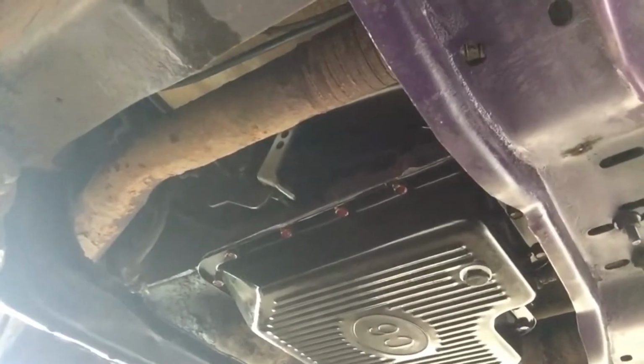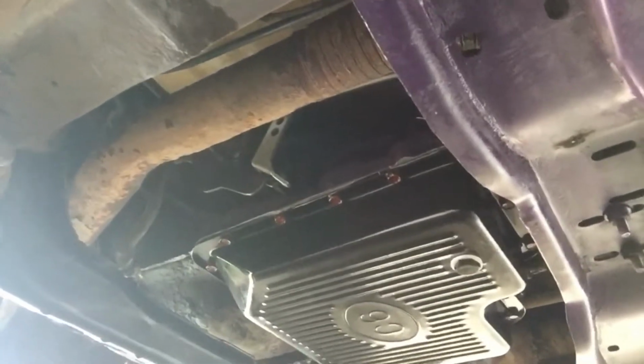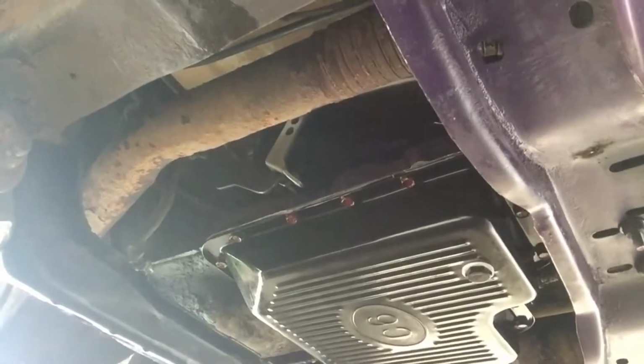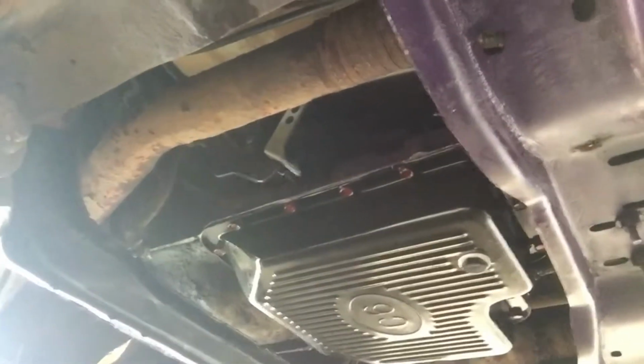Just saying. Alright, transmission pan is now installed. There's the new transmission pan. It looks really good, I think, under there. It'll definitely not leak as bad. If it does leak, it's because of the gasket crap I did, but that was the fastest and cheapest way to do that. So I'll be able to have a semi-leaking transmission pan instead of one that spits it out.